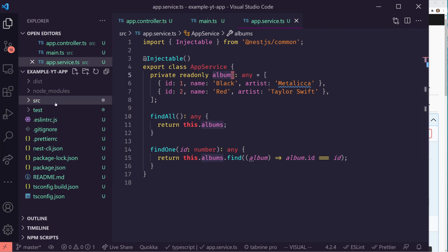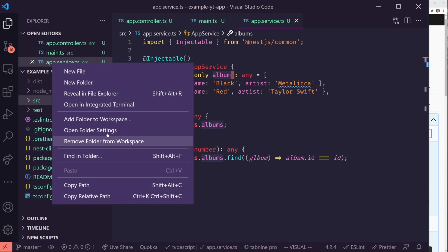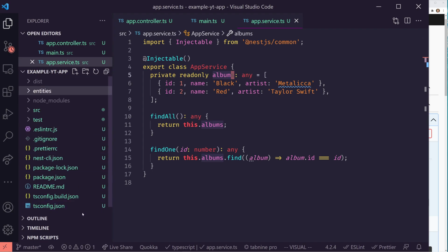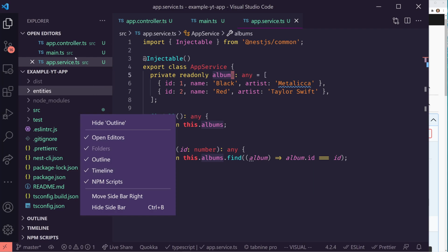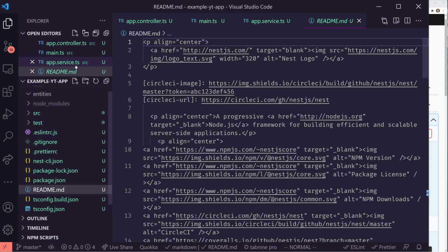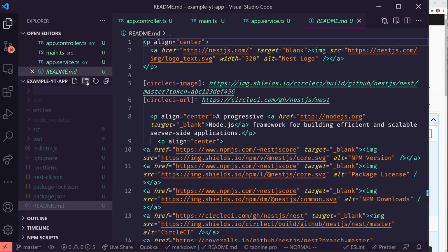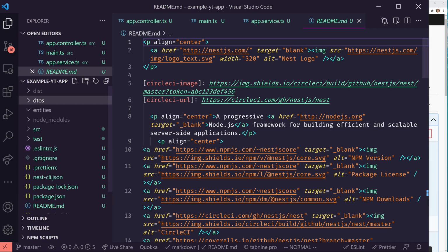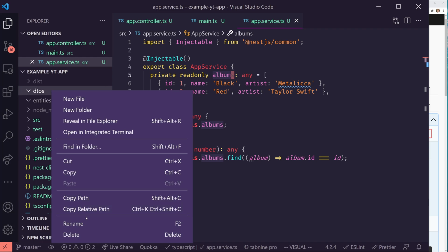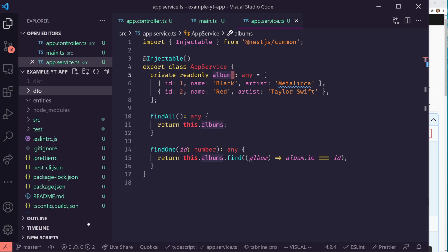To do that, the convention inside Nest is to create two folders. One is going to be our entities, and we'll talk about entities in a second. We'll make sure we put it in the root. And the second folder we'll call DTOs. And DTOs is where we're going to put our data transfer objects. I'll explain here in a second what those are. And usually we call it DTO without the S at the end, is the convention I've seen.